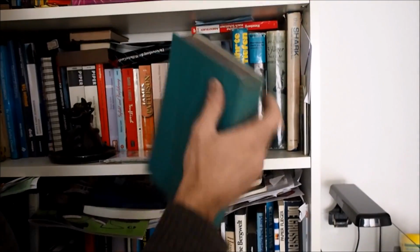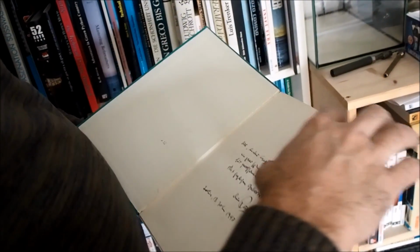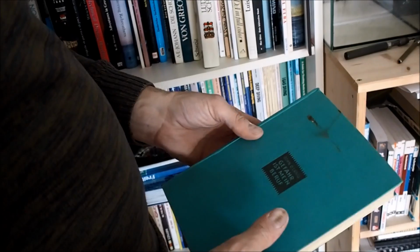Another real classic that inspired me a lot as a young guy, John D. Craig, Danger is My Business. It's from 1943, also in awesome condition. So if you can get your hand on that, I highly recommend it. Fantastic.